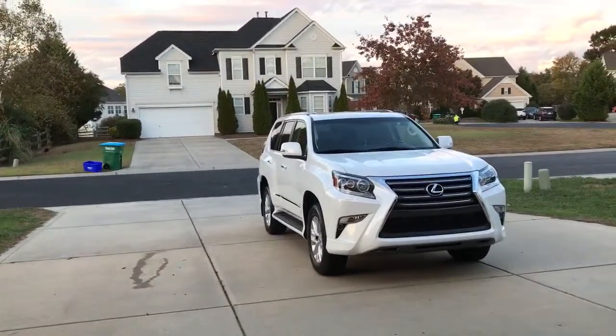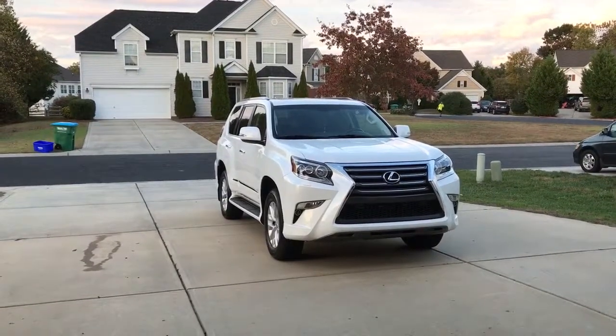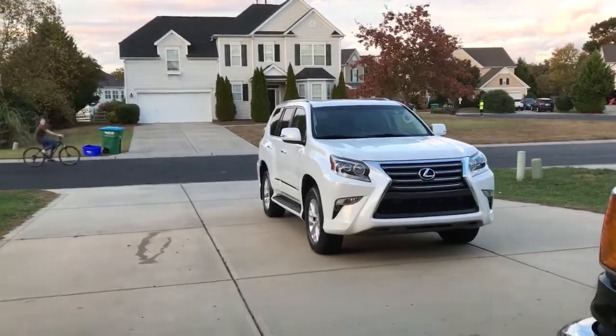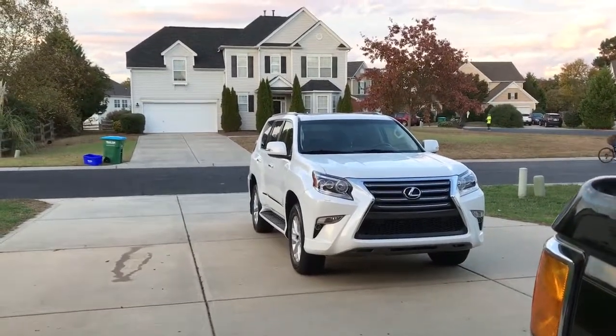I probably wouldn't put Rock Auto parts on this car, it'd probably be from Lexus. I could absolutely swap the radiator in this car, but why do that when you can spend a little extra money, get the warranty on it, buy it certified, and take it to the dealership, and they do it in 2 hours, and you have a loaner car, or they'll drop you off at the mall. You really can't defeat that.